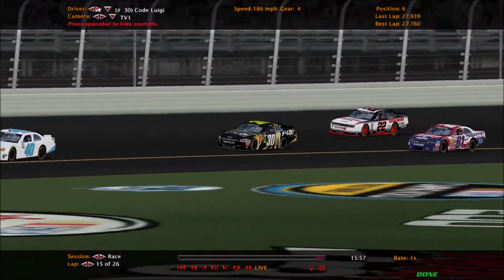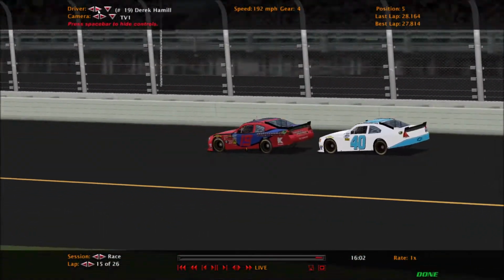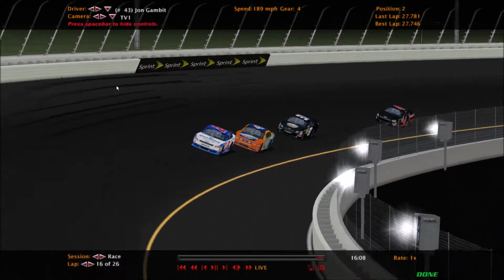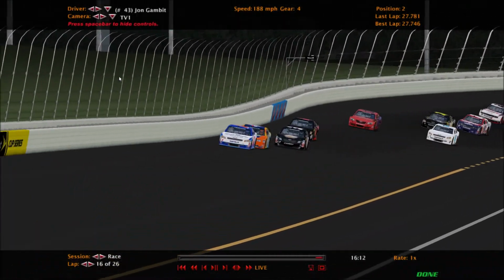Luckily, Hamlin was able to catch it, but Smeal Jr. up to 6th and really attacking that number 19 car. Up front, the battle for the lead back on. John Gambit's run Jason Larker back down. Now here comes Gambit going for the race lead. Coming to 10 laps to go.